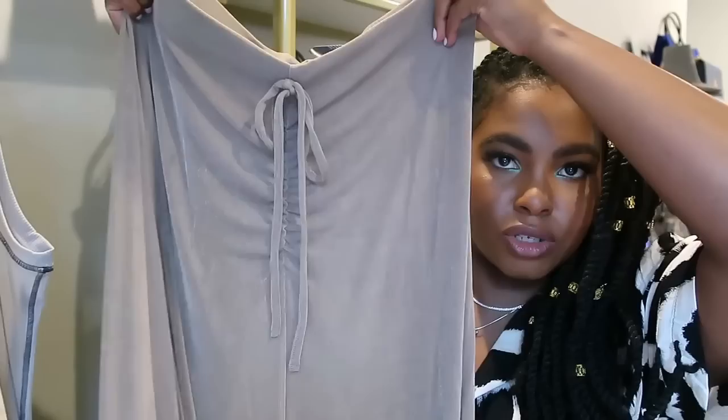The material makeup on this is 95% polyester, 5% elastane. So I thought it would hit, but there's just something about it. I'll pop it up here. You see this ruching right here, you can't adjust it. This is just for show. And I wish that they had it so we could make this tighter.